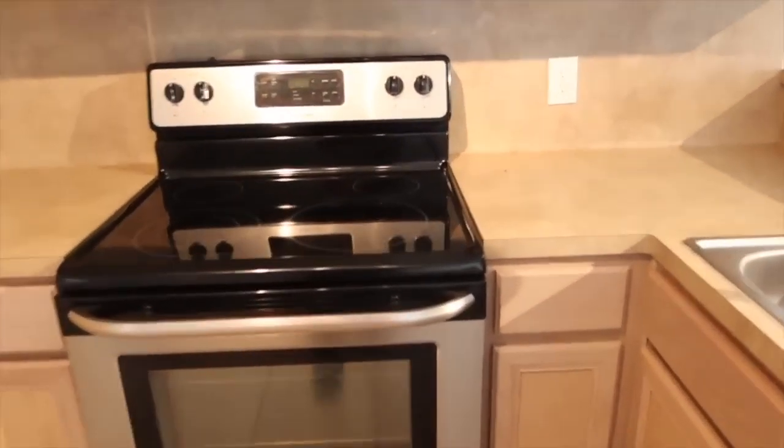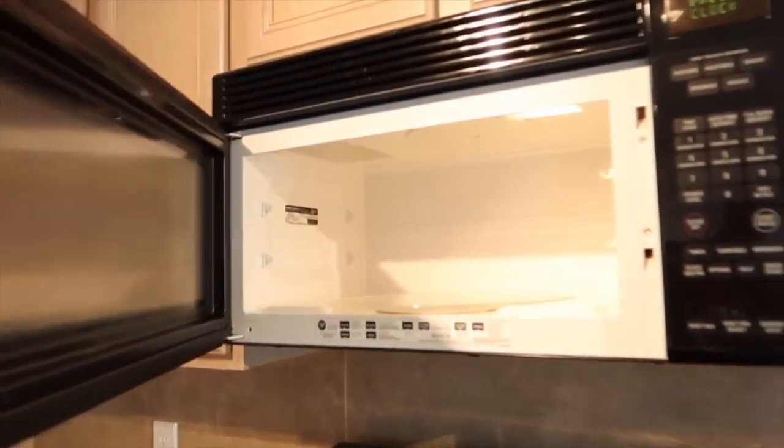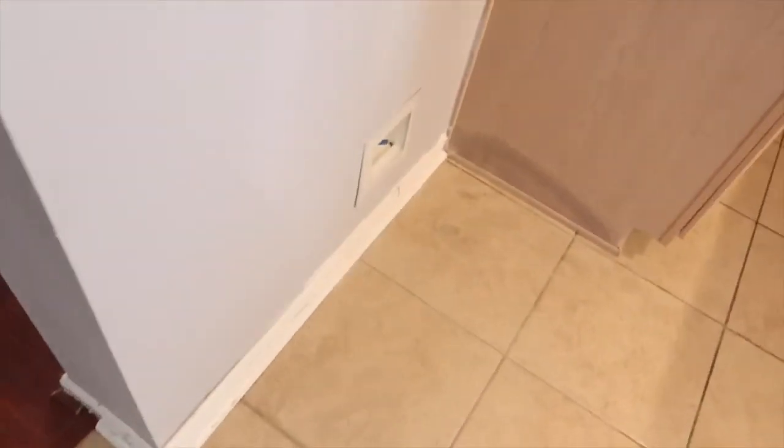Let me check this microwave, see if any food in here. It'd be nice to find a house with a refrigerator in it, man. That means I'll have to go out and spend over $1,000 on another refrigerator, which I don't mind doing. Let me turn these lights back off. But yeah, I'm not sure what I'm gonna do. But I'm going to continue looking, guys.